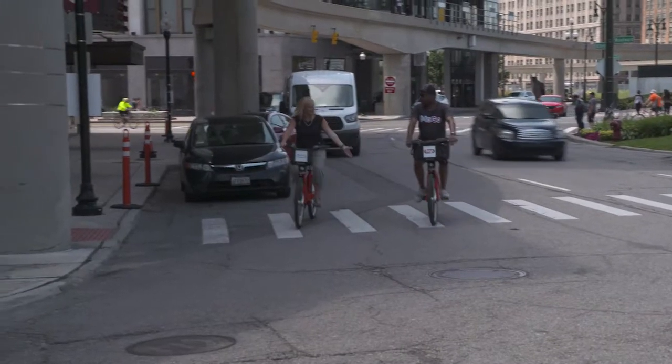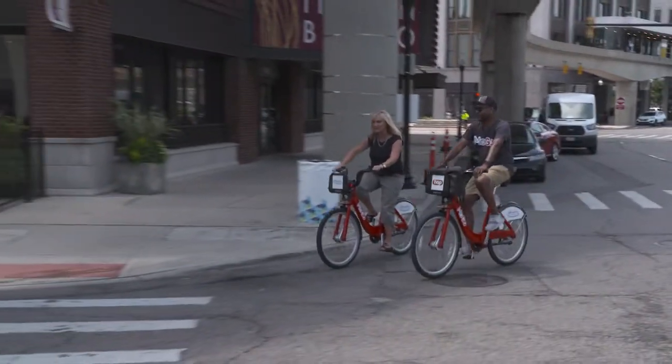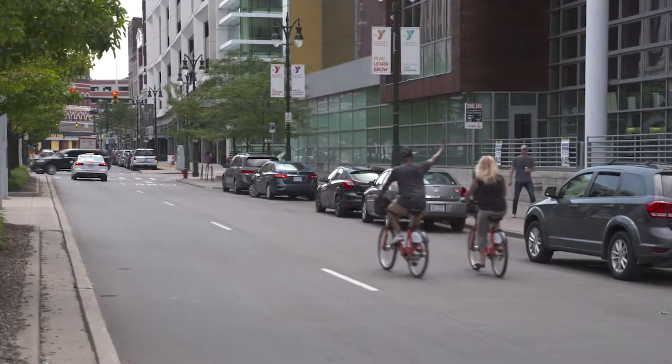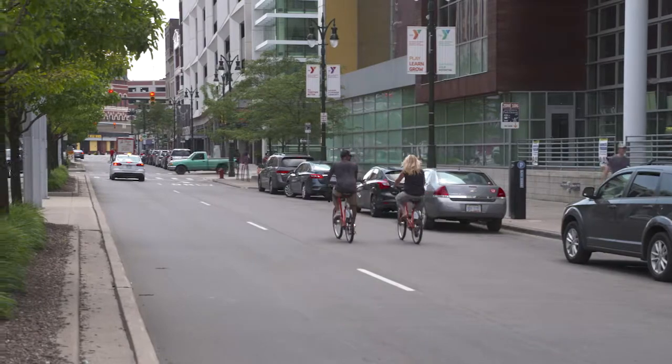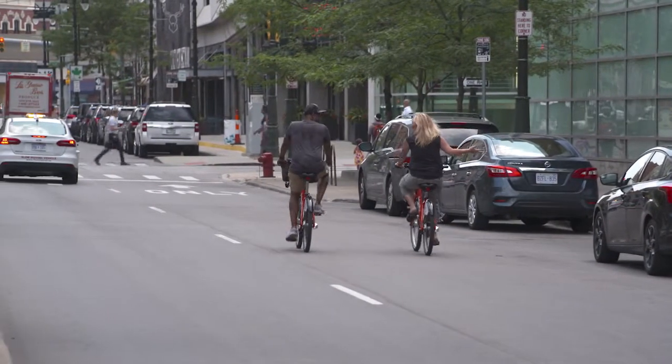The state law is that bikers should stay in the street, not on the sidewalk, so it really is about sharing the road, right? You just know everybody because you're out on your bike. That's it. You're getting to know your neighbors out on the bike.